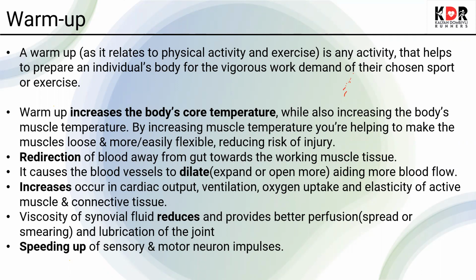Warm-up increases the cardiac output. Cardiac output is the output from your heart for each cycle, each pump of your heart. More blood flows, the ventilation increases, oxygen exchange increases, and like we saw before, the elasticity of the muscles and the connective tissues increases.